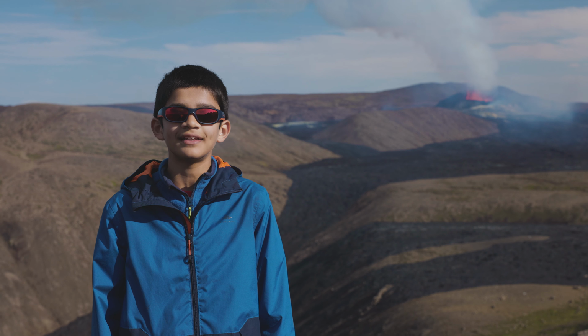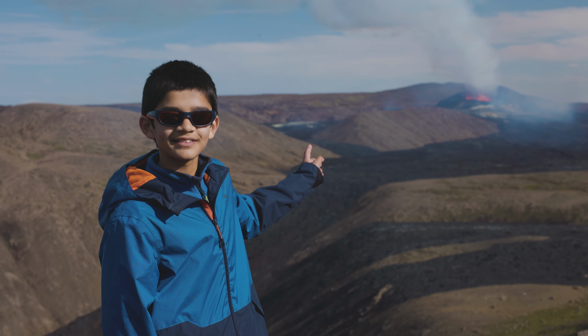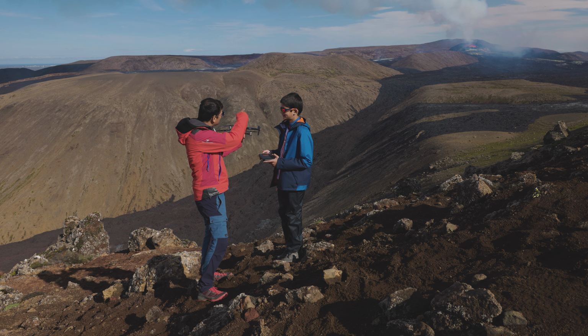Yay! Finally we made it. There is the volcano. Okay, now let's go close to the volcano and show you how it looks.